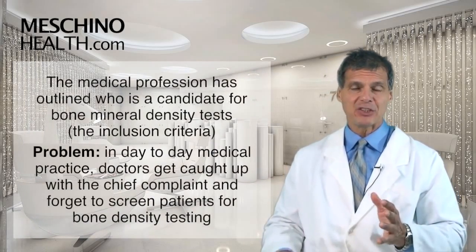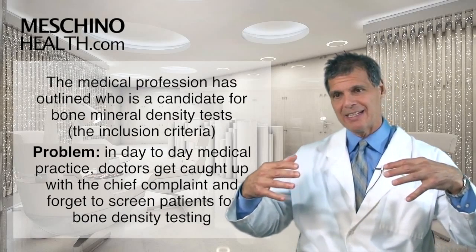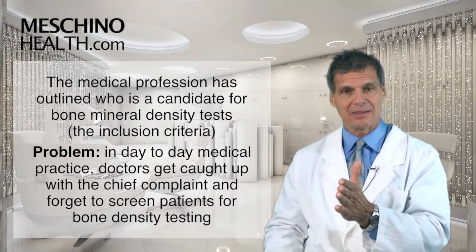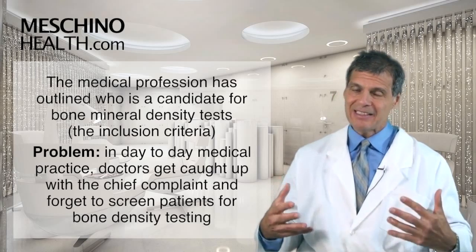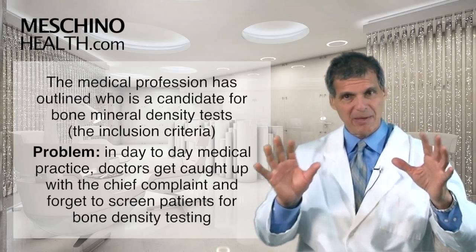So the medical profession has outlined, with the help of the Osteoporosis Society and leading experts, their blue ribbon panel, who should have a bone mineral density test. These are individuals who meet what's called the inclusion criteria. The problem is that in day-to-day medical practice, medical doctors sometimes forget to screen patients for this.